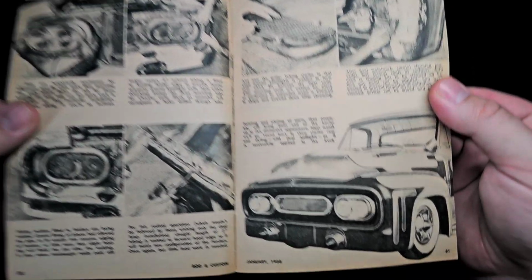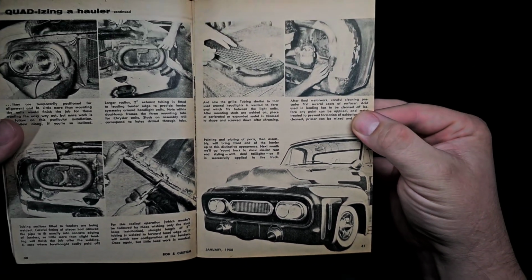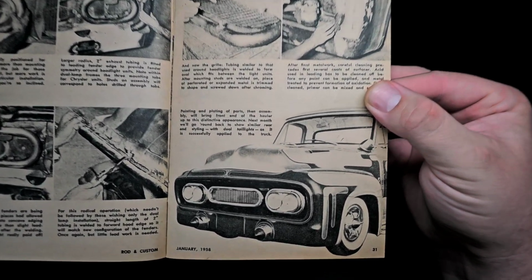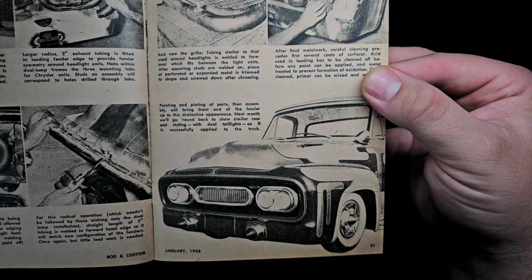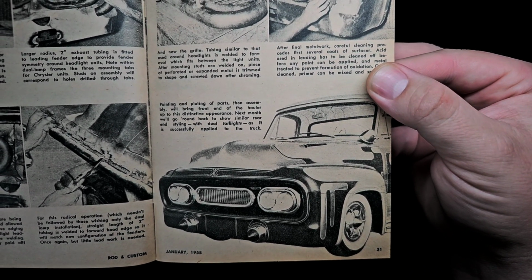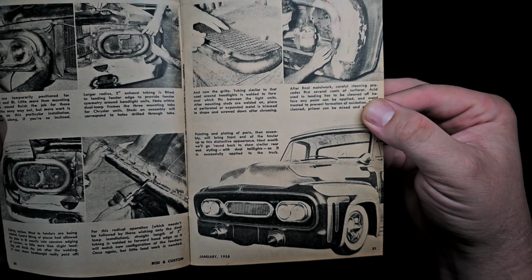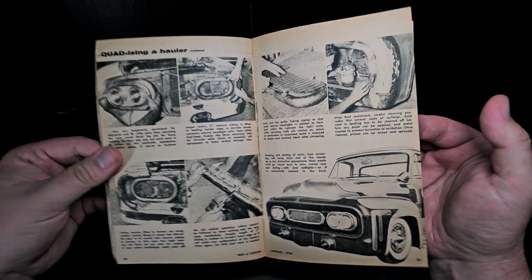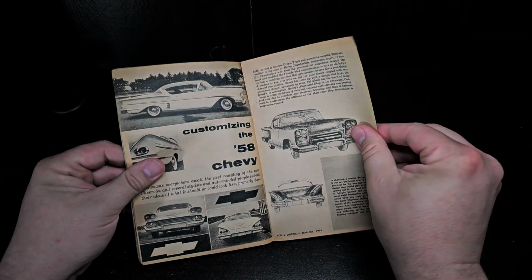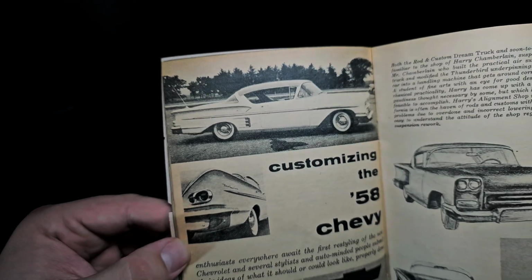Little custom tubular grill. Pretty recognizable pickup. There, the green mist. Painting and plating of parts, then assembly. Bring the front end of the hauler up to its distinctive appearance. Next month, we'll go around back to show similar rear end styling with dual taillights as it's successfully applied to the truck. And now, on to customizing the '58 Chevy.